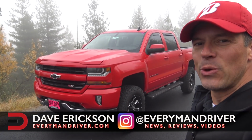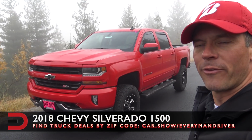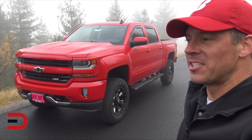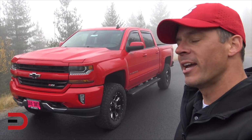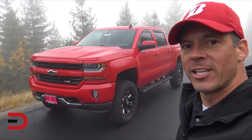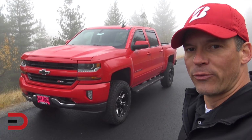You gotta love this 2018 Chevy Silverado 1500 Z71 four-wheel drive, of course, and the exterior color is considered red hot. Yes, it is, and this thing's got tons of accessories on it: body lift, 20-inch all-terrain tires, tinted windows, vent visors, turbo liner. Oh my gosh, take a look at this vehicle with this quick walk around and extra bonus footage.